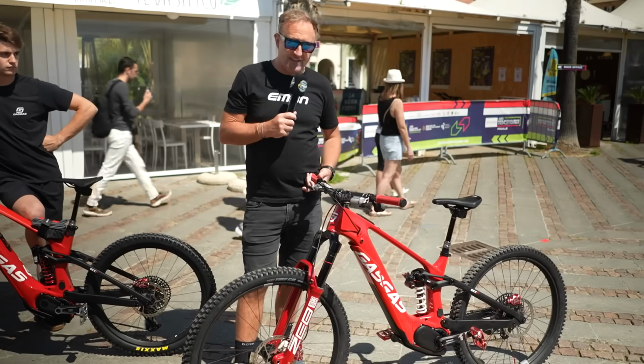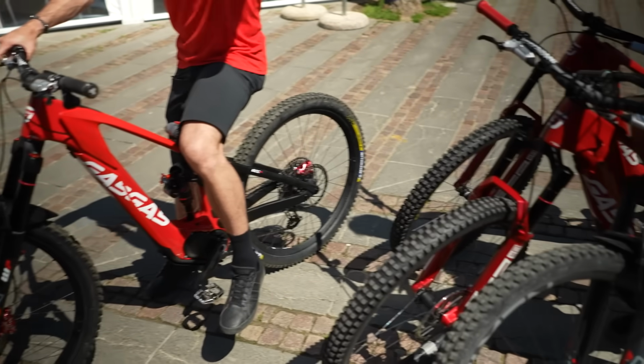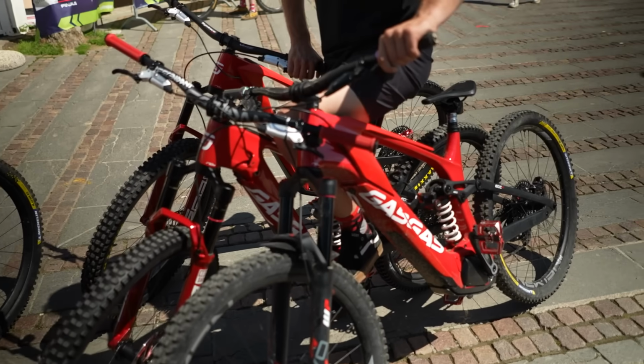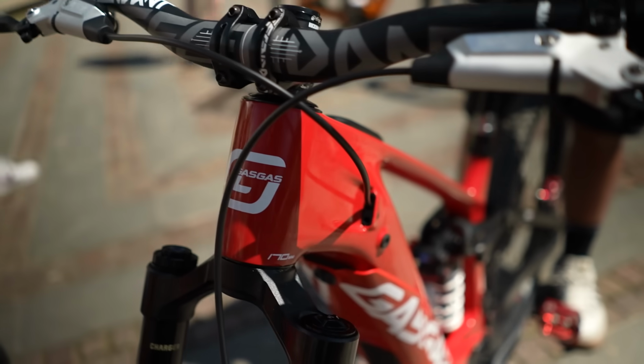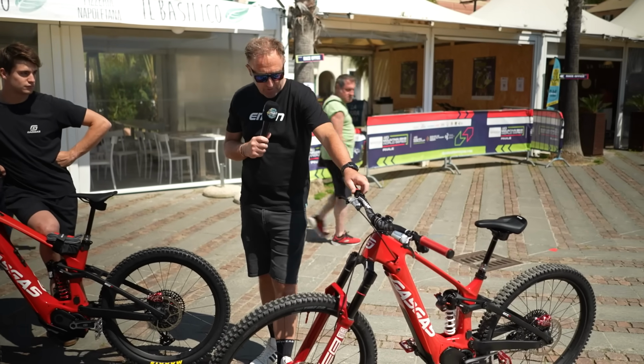So there you go, folks. That's pretty much wrapped up the weigh-in, or should I say roll-in. Just got the GasGas bikes here. So obviously we've had Shimano, we've had Bosch, we've had Polini. Obviously got the SRAM motor on these bikes.